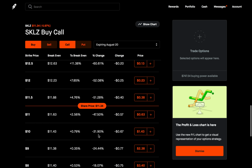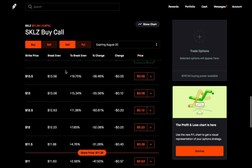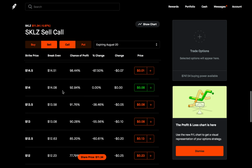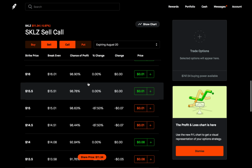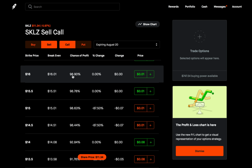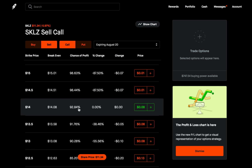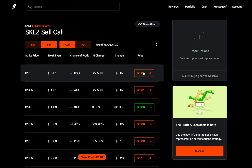Because if I go to those higher strikes, remember, my break even is 1605. If I go to the higher strikes around that 1605, 1550, look at the premium on these. They're all like $1, even like 14. I'm only getting $8 to sell a call on that right now.